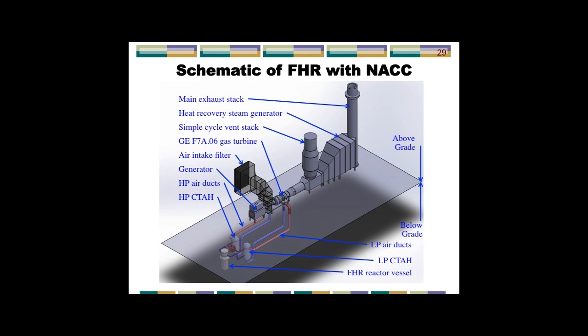Just send them a check, and they'll send you one of those. Well, you have to actually get the permits for the site. They'll send you the rest of the parts on a rail car with instructions on how to assemble. I'd be more than happy to do that. So the plant profile actually tends to be dominated by the gas turbine facility.